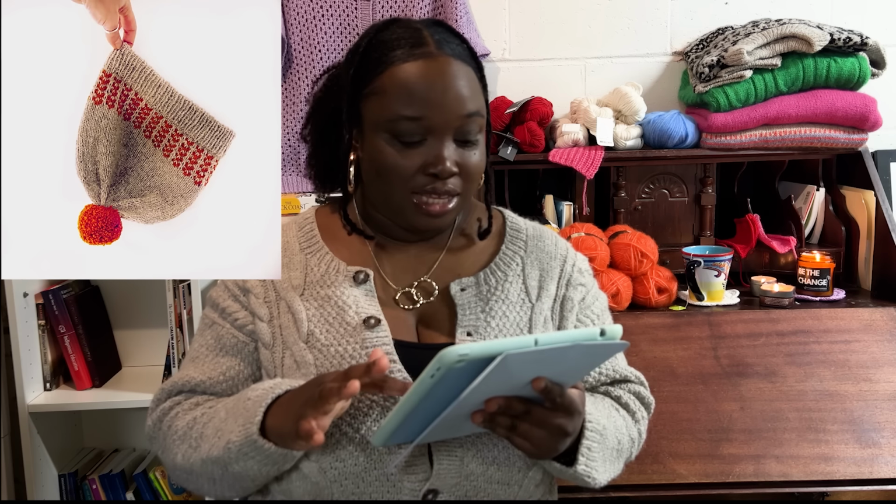I tend to not go for hats with pom-poms. I don't know why it is. I'm not the biggest fan of pom-poms, but I really like it with this.